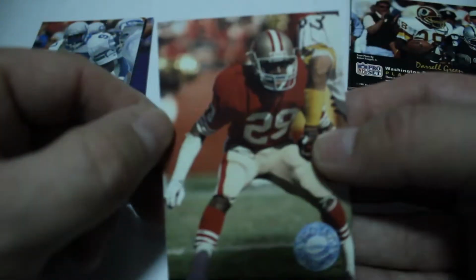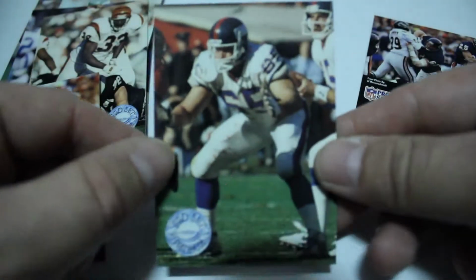Alright, starting off the next one, Rodney Hampton, Mark Collins, Rufus Porter, Dan Griffin, Darryl Green, Rob Moore, Keith Jackson, another Jim McMahon, David Fulcher, Andre Reed, Bart Oates, and finally Brad Muster out of this pack.